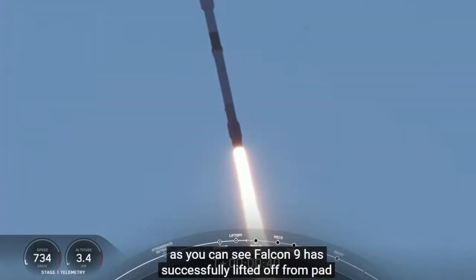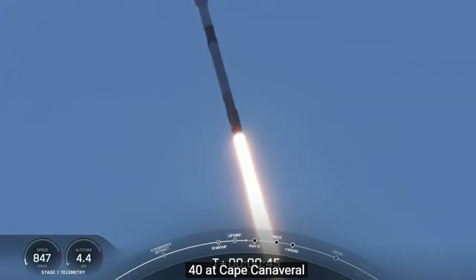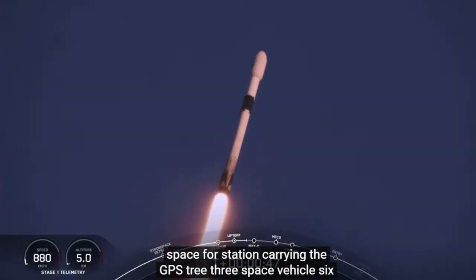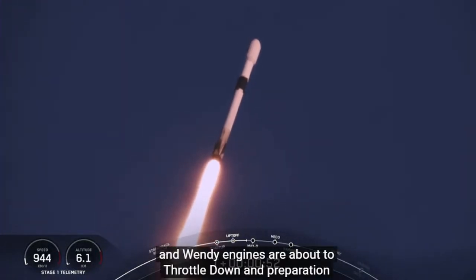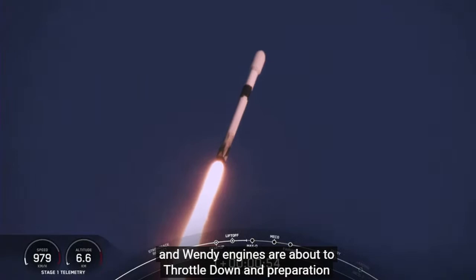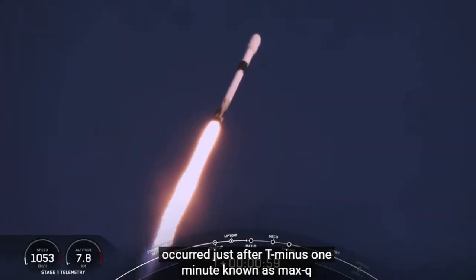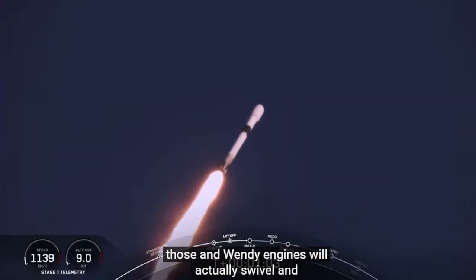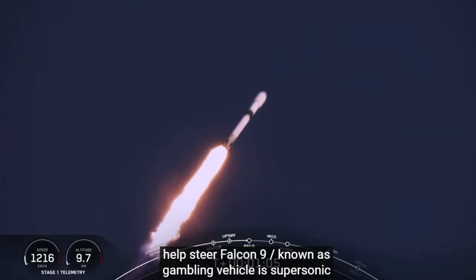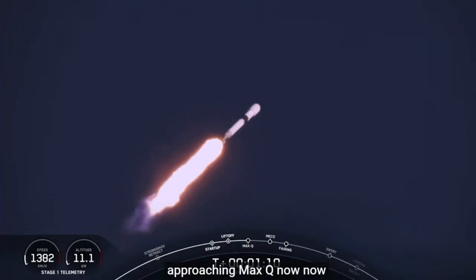As you can see, Falcon 9 has successfully lifted off from Pad 40 at Cape Canaveral Space Force Station, carrying the GPS III Space Vehicle 6 payload. M1D engines are about to throttle down in preparation for the maximum loads that the vehicle will experience. That'll occur just after T plus 1 minute, known as max Q. During ascent, those M1D engines will actually swivel and help steer Falcon 9, a maneuver known as gimbaling. Vehicle is supersonic. Approaching max Q now.